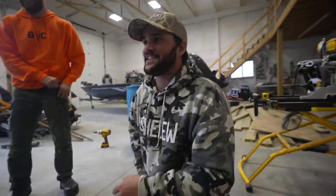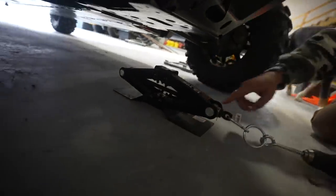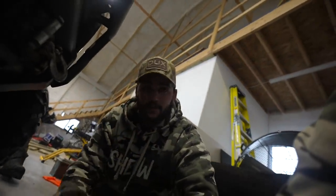Let's see. We're gonna try to jack up this mule first and see if it works. Right in the middle, we can pop both tires off. If not, we can always put a block under it. I don't know if it's tall enough. Watch how fast this goes.